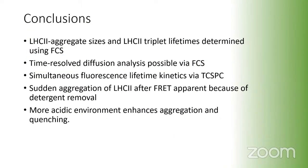In conclusion, the LHC2 aggregate sizes and aggregate triplet lifetimes can be determined using FCS, as can be done on TCSPC data. Time-resolved diffusion analysis is also possible using a Bayesian statistical model of FCS, and all this can be done simultaneously with multi-component fluorescence lifetime measurements, showing FRET type effects on the fluorescence decay kinetics, apparent during detergent removal in small LHC2 aggregates. A more acidic environment enhances aggregation and also the fast quenching component of NPQ.